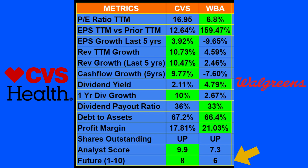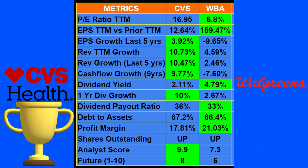Where Walgreens, I give them a 6. They're struggling with their financials, but they are trying to expand into their own healthcare clinics. So because of that, I think a 6 is appropriate, where it's not going to be a strong growth company, I feel, but I think they can find ways to be successful. So with that said, CVS has more green, so they take the win when it comes to my metrics chart.